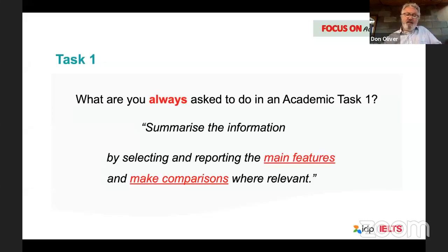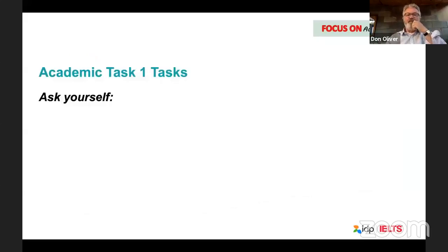In most task 1 academic tasks, you will have 2 pieces of information. And here you will compare what is happening in each of those. Okay, there are some questions you should ask yourself about task 1. When you go into the test, do this.